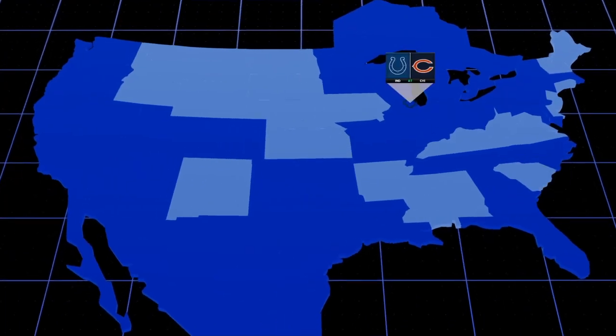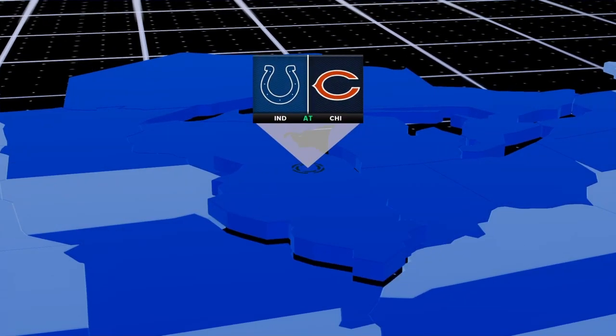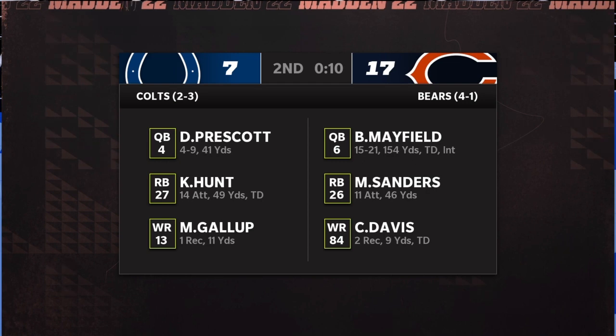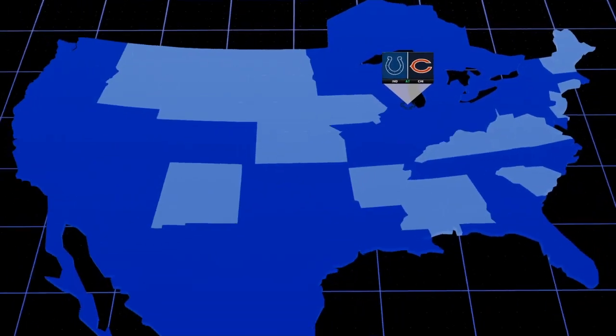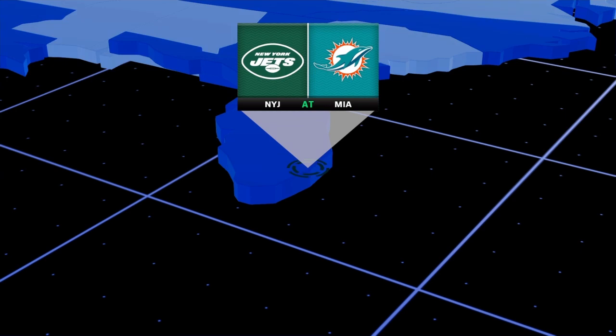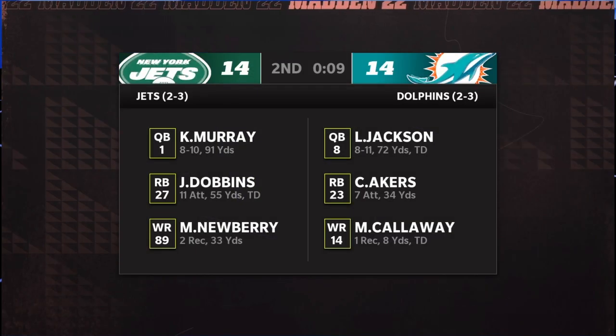From there, it's off to Chicago. Check on the Bears at home at Soldier Field. And they have the lead in that one over the visiting Indianapolis Colts. Corey Davis, a touchdown reception. Finally, let's get down to Miami to see what's going on with the Dolphins. And at the moment, that game is tied with the visiting New York Jets.